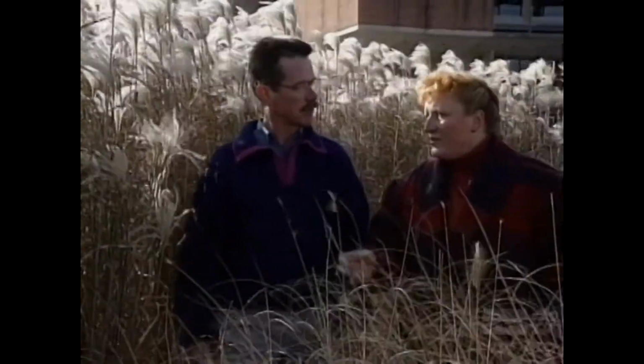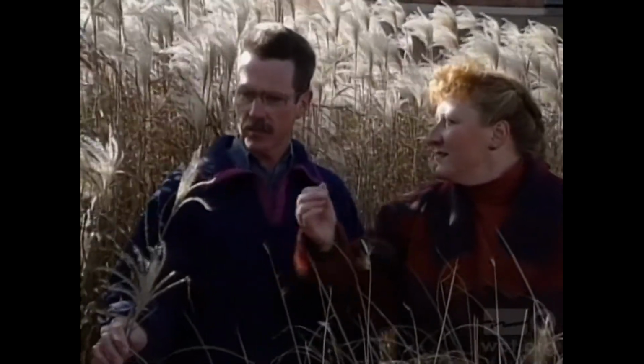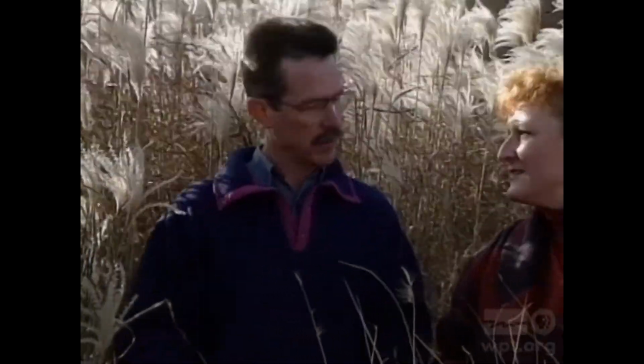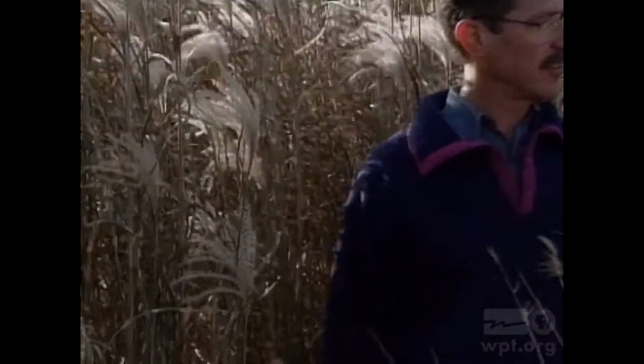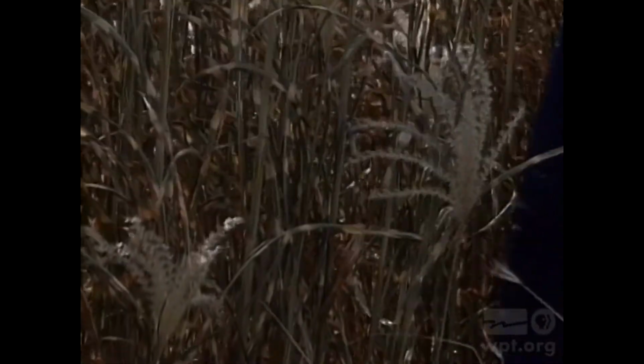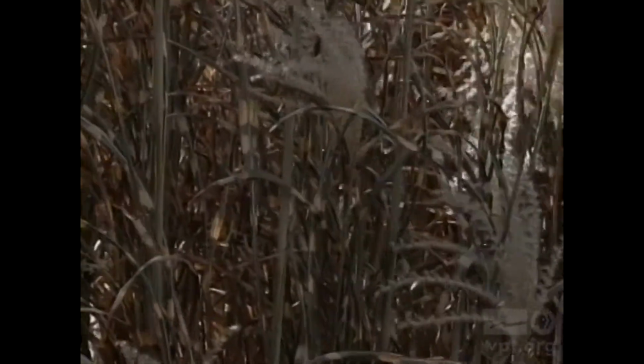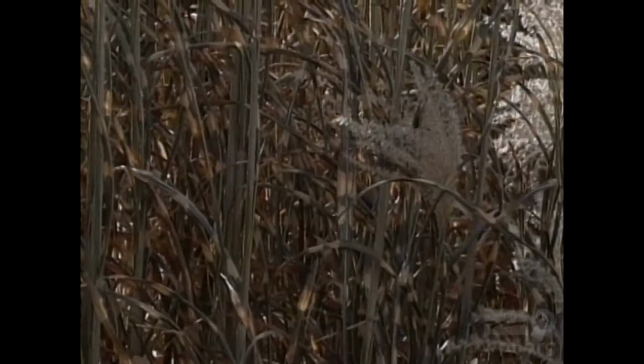So do we have to worry about lots of seedlings from all these seed heads? No, for the most part, these plants are sterile, so you won't get the little plants growing up all over the place. Okay, well, and look at the leaves. The stripes on that are just beautiful. They're pretty. They'll stay all winter long. I assume they just kind of fade out? That's exactly right. Okay. Why don't we go look at some other grasses? Okay. All right.